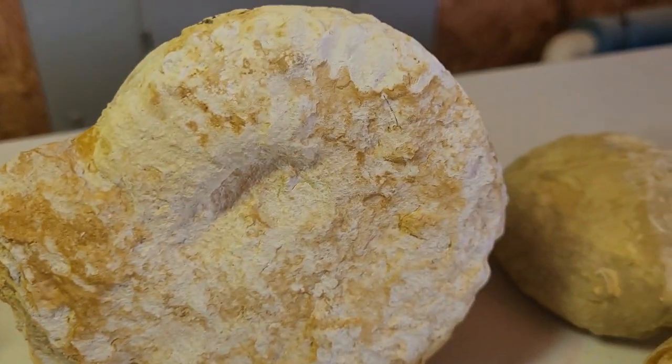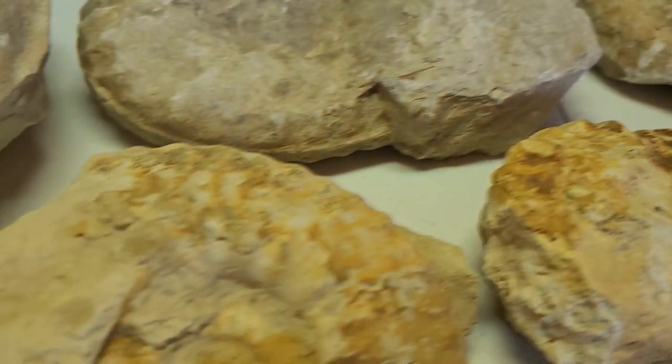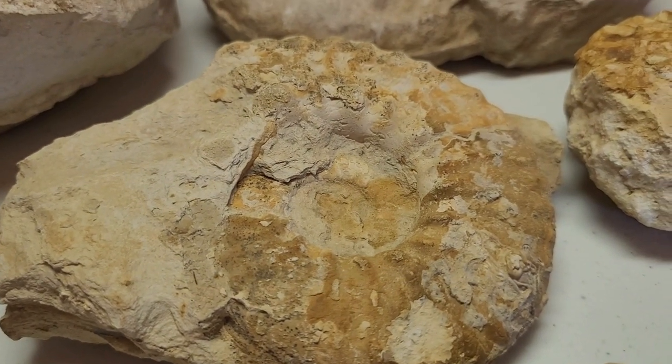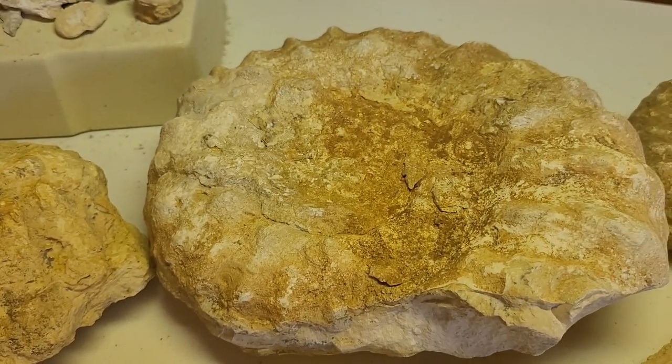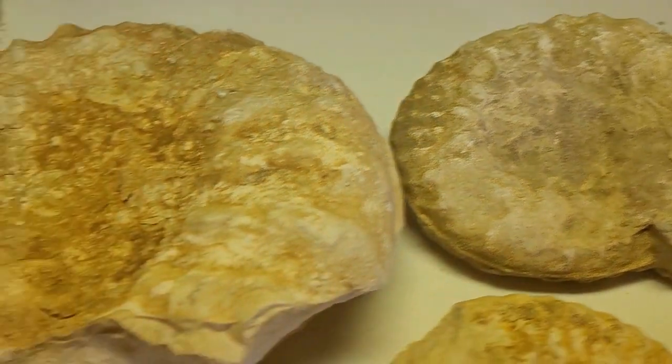That's a nice one there. That's that rock that I said I got to break, see if I can get it out. That one is killer. I really like that one. That one's going to clean up really well. A lot of good detail. That one's pretty large. That one's about 8-9 inches in diameter. That one's only about 6 or so, maybe 7.